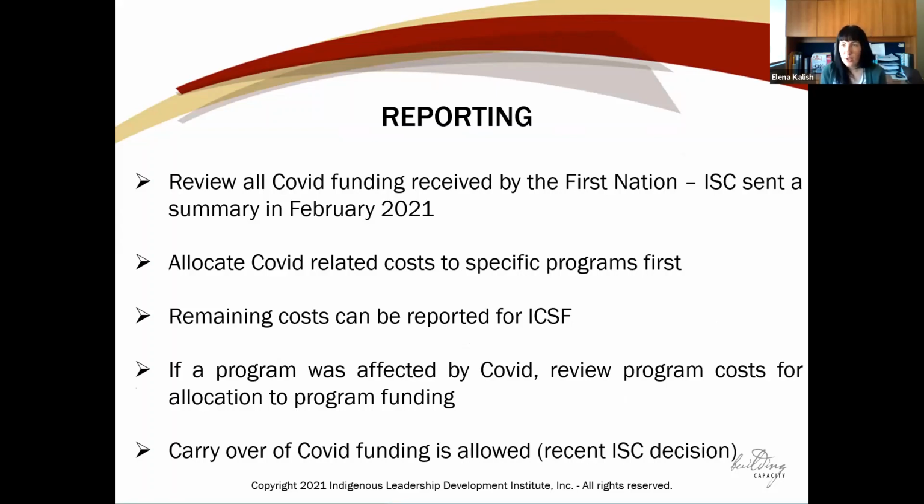Most First Nations would have received many different streams of COVID funding. It was not clear until last week, I think, whether it could be carried over. Last week, ISC finally said it can be carried over. So this is good news. The concern is how long we can carry it over for, right? So for now, we can carry over for 1 year. So if we have a surplus in a certain program, and it also received COVID funding, which adds to our surplus, we probably want to spend that COVID funding ahead of the other funding, if you know what I mean, right?